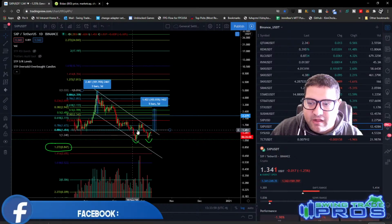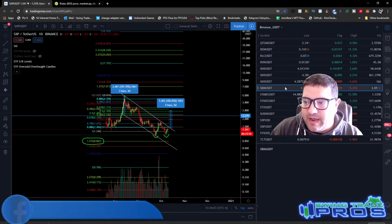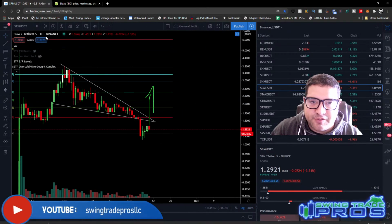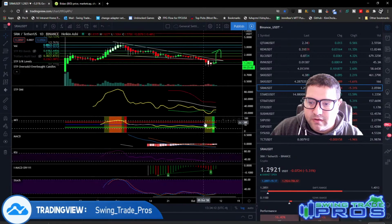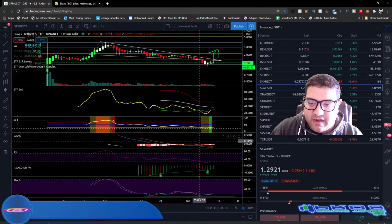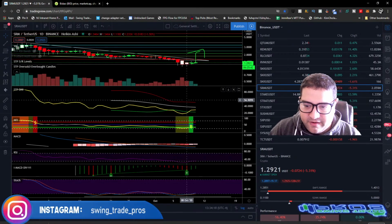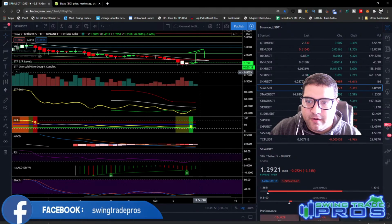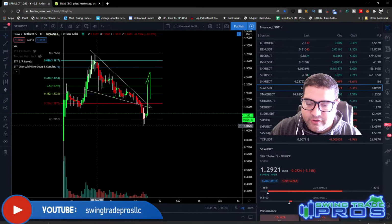Break this neckline at $1.45. We're definitely making higher prices on this. SRM was another one that I was looking at. Another falling wedge type structure, showing that divergence here on the oscillators. There's not a lot of data here, but we are showing it here on the divergence oscillator. MFI also throwing a buy signal here on the daily chart. Okay, another great trade setup opportunity.